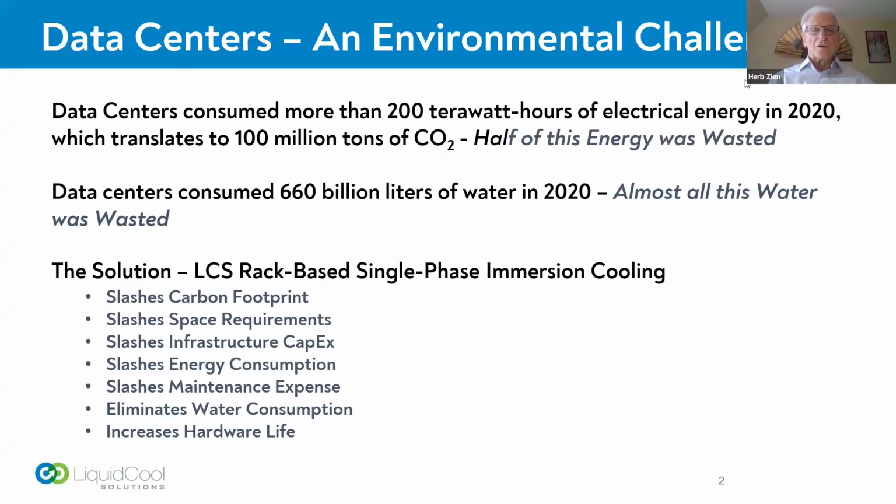Of course, data centers are an environmental catastrophe. 200 terawatt hours of electrical energy in 2020, which is 100 million tons of CO2. Half the energy is wasted. Data centers consumed 660 billion liters of water in 2020. Almost all this water was wasted.